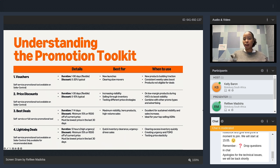Basically, where I was is talking about best deals and why it is so important to run best deals. So, best deals run typically for 7 to 14 days. We suggest 15% off of your current price, even though you're more than welcome to go higher. We actually suggest you go higher. And these are self-service or full-service promotional tools. I will speak about the difference between self-service best deals and full service a little bit later.